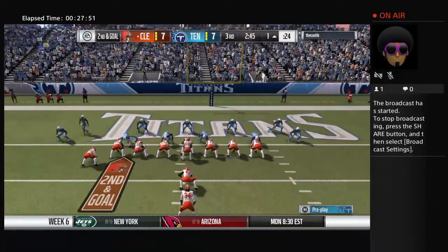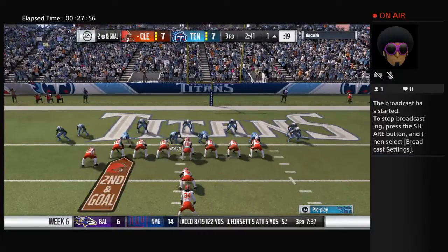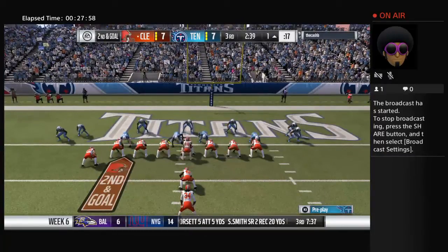Yeah, first 6 years, total 44 catches. Then at age 30 last year, he goes for 79. Who says you don't get better with age?